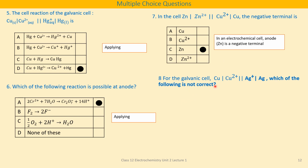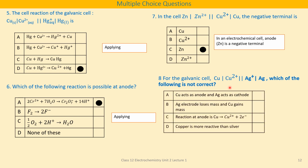Question number 8. For a galvanic cell, metal copper with electrolyte Cu2+ on the left side, Ag+ Ag on the right half cell with a salt bridge. Which one of the following is not correct? Please underline not correct. Copper acts as anode and Ag acts as cathode. This is correct. Ag electrode loses mass and copper gains mass.